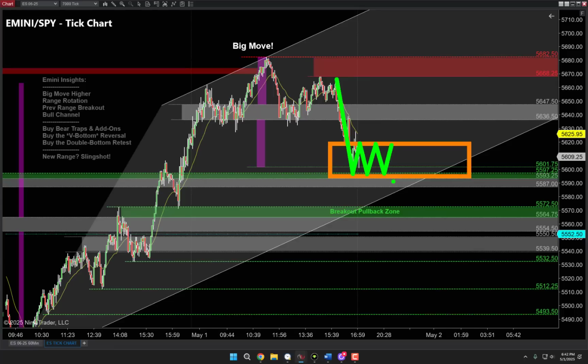Now, what do ranges do? They love to rotate. They love to rotate back and forth. What else do ranges do? They love to break out, pull back. Okay, now you're probably noticing, are you now seeing what I'm talking about? So first of all, a slingshot reversal, write this down. A slingshot reversal is a bullish market with a bearish range, okay? Bullish market, bearish range, and it's a bear trap below that trading range.